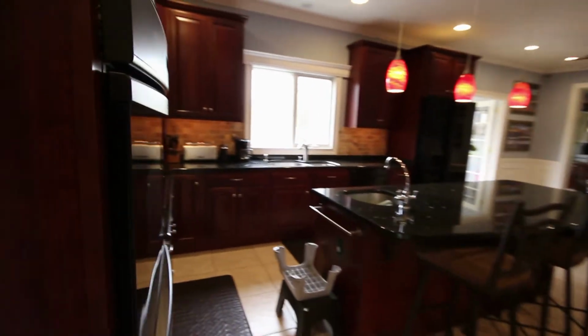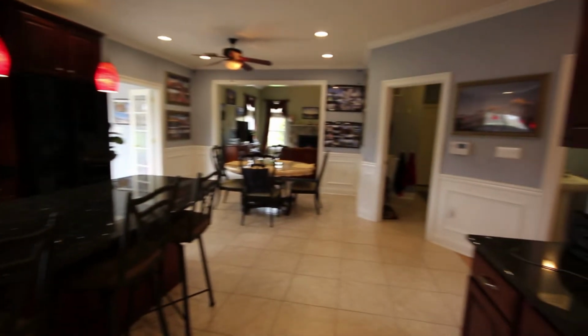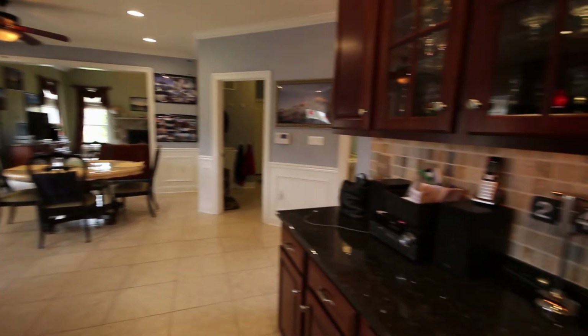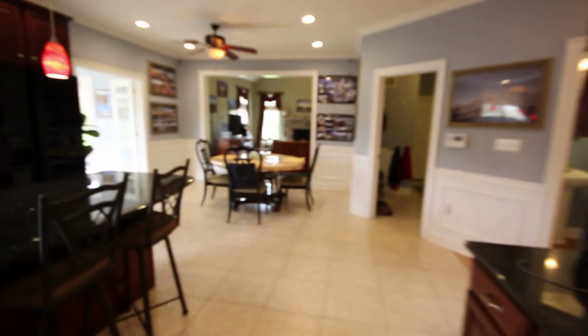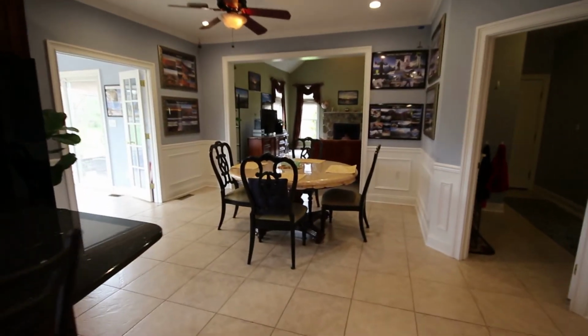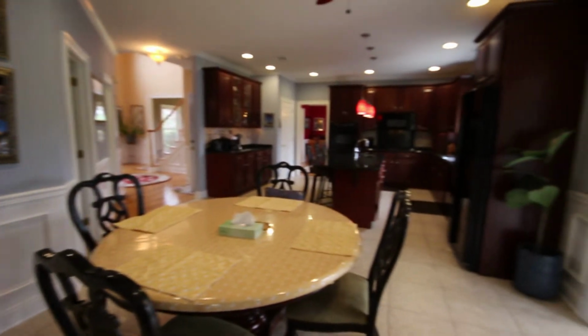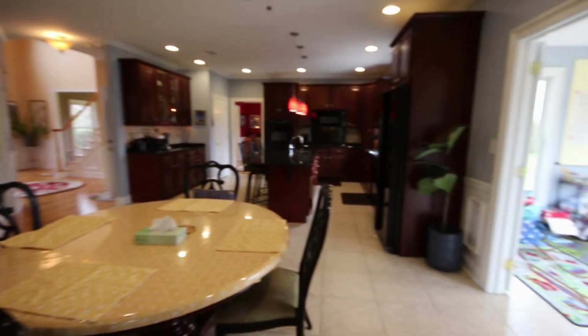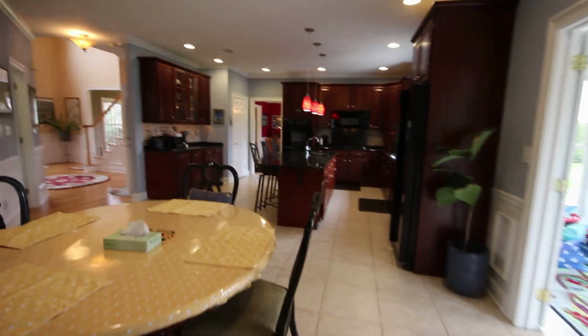The oversized eat-in kitchen is the heart of this home. Features 42-inch cherry cabinets with accent hardware, Lazy Susans, upper display cabinets, granite counters with an undermount stainless sink, tumbled marble backsplash, and all appliances including double-wall ovens, side-by-side refrigerator with exterior ice and water, up-to-date dishwasher, and a 5-burner cooktop with exterior vent.